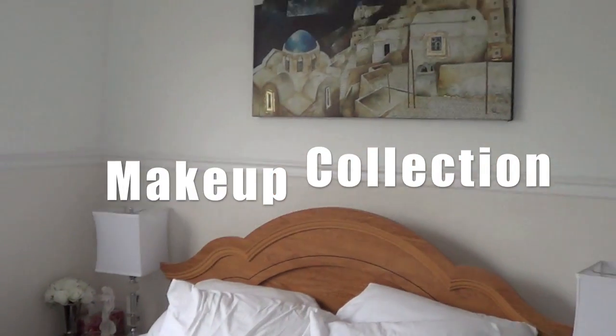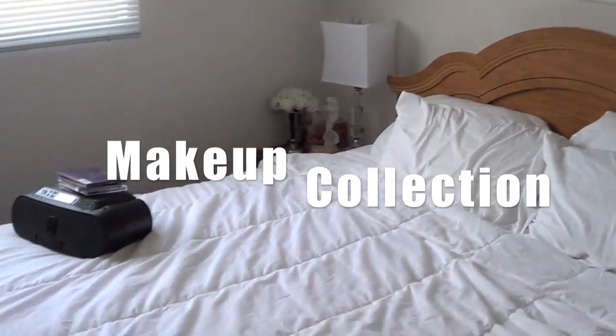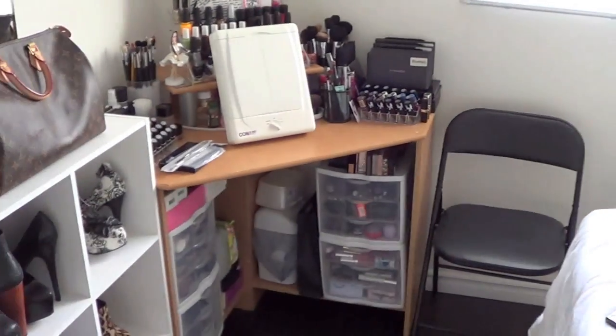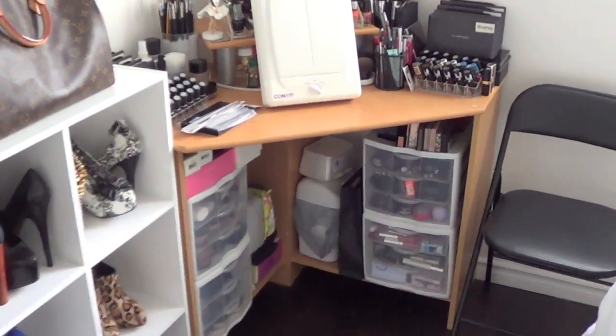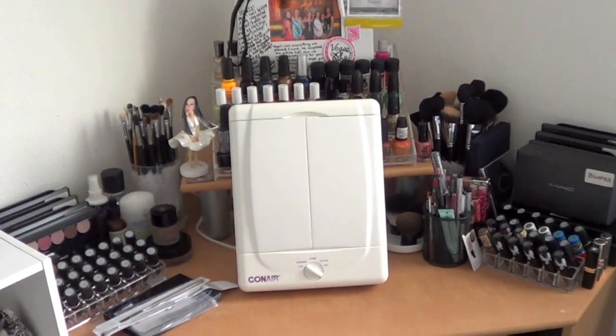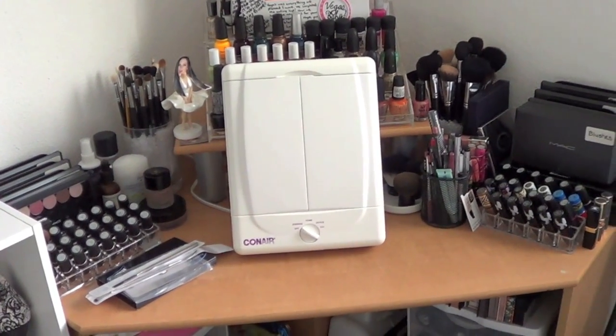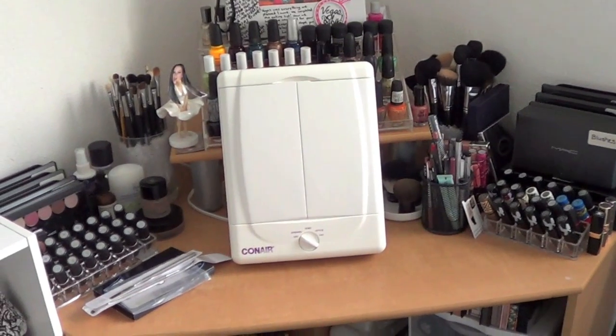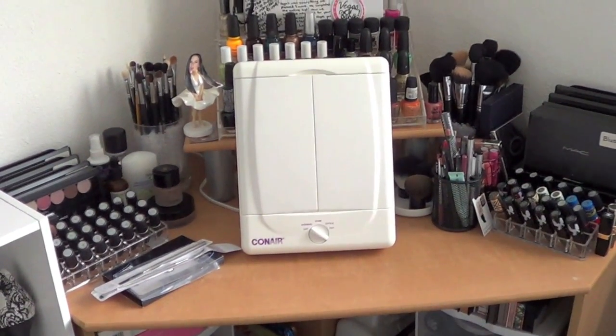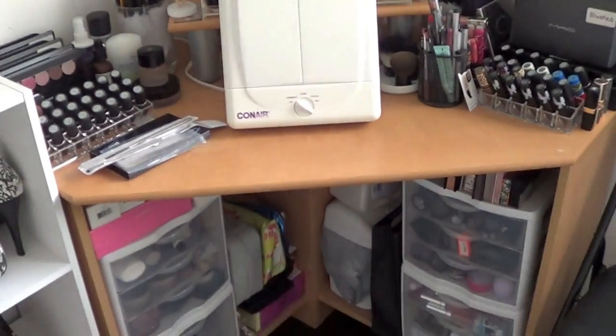This is my guest bedroom or my closet. This is where I get ready. And I have my makeup collection over in this corner. Ideally, I would like to have everything stored so that I can't see it all on my desk and cluttered, but I don't have my ideal makeup setup at this moment.